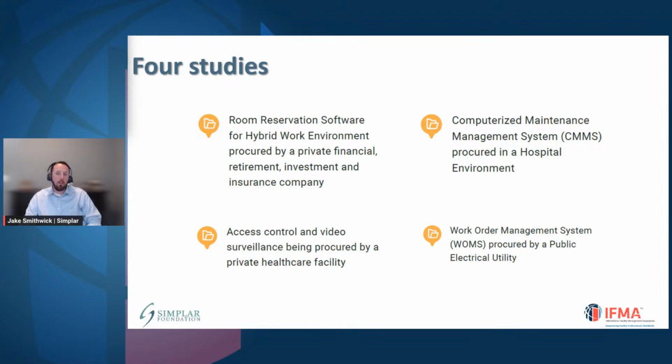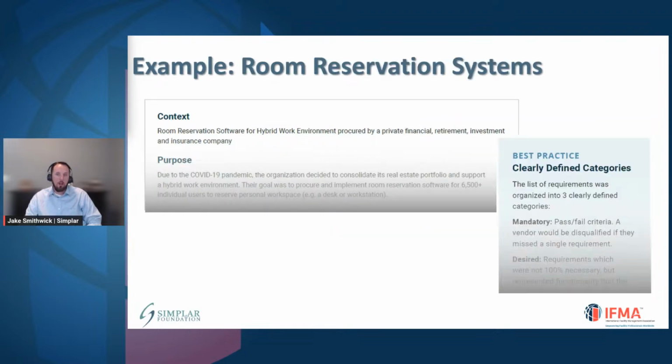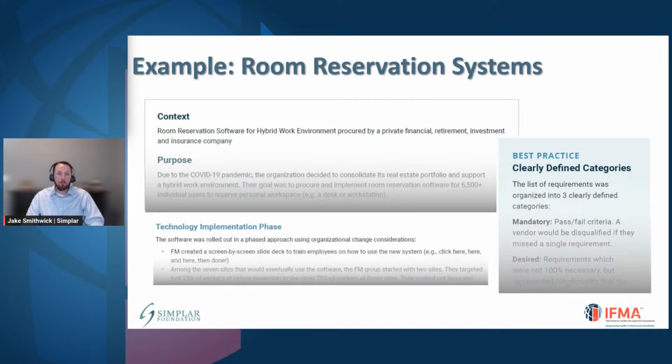For each one of these case studies, we provide a lot of detail about the context and the purpose of it. We talk about any best practices specific to that particular technology, and we talk about implementation, and there are other details as well. Again, the report provides a lot more detail, but I want to give you a flavor of what's included inside of that report.